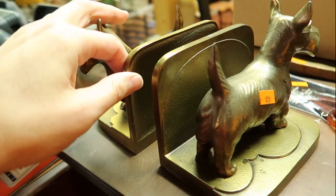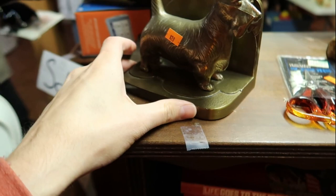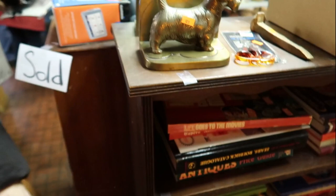Oh, these Scotty dogs were really cool, but they're $20. Oh, I forgot about that. Yeah, I remember seeing those in the picture. They're 20. Half off, I would be interested. Well, this one's a little bit loose, you gotta tighten them, needs to be screwed on or something. Yeah. Oh, well, there's one lonely cat. I kind of want to look at that one lonely cat.